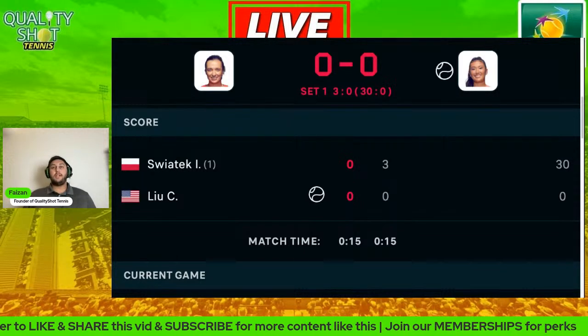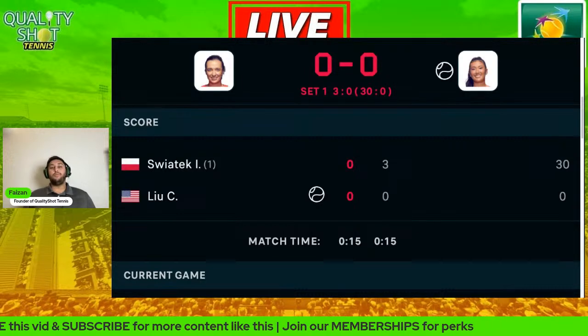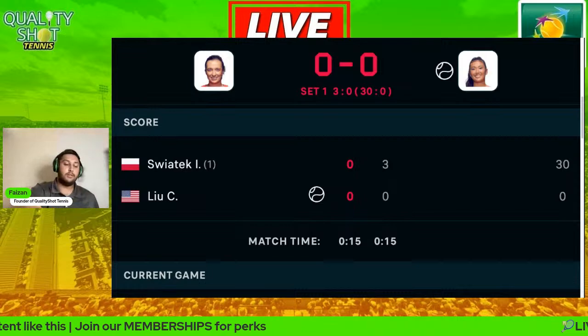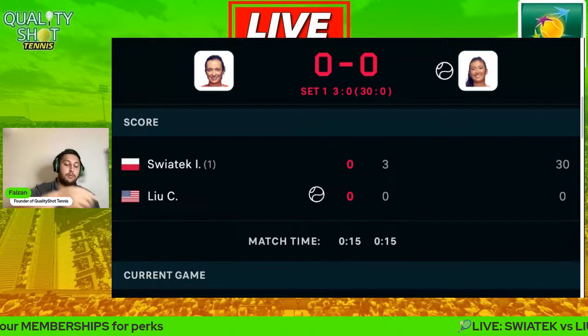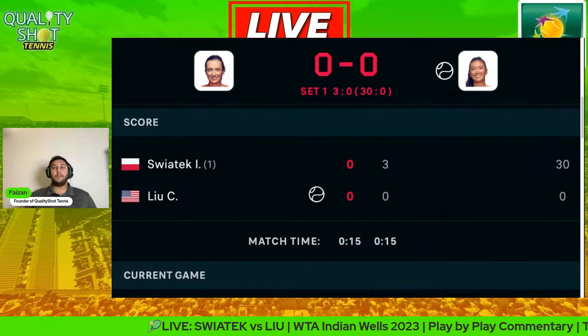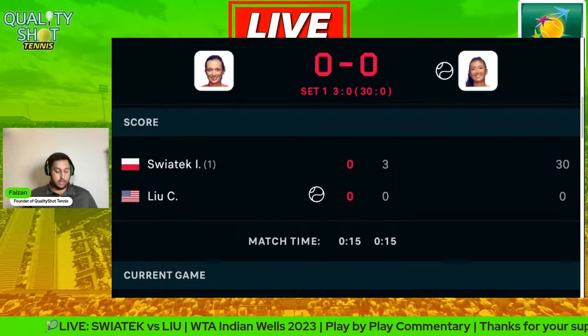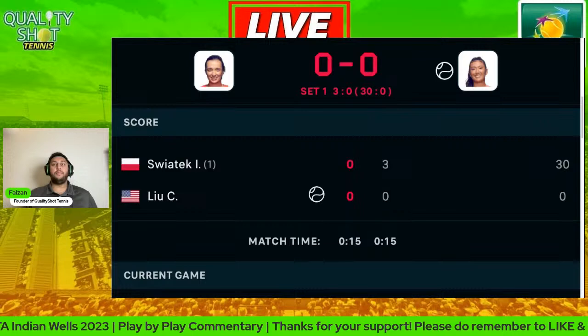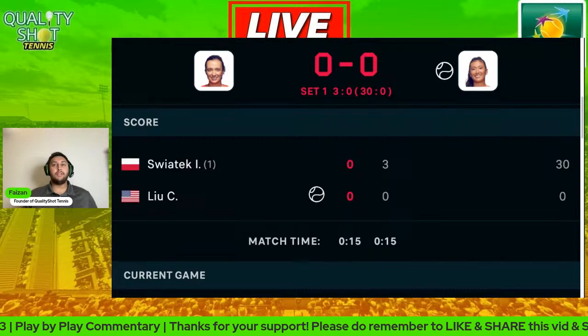Second serve is a double fault. She's struggling. I'm not surprised, unfortunately. I can't say I'm surprised, but it's a shame. I'm hoping she's going to be able to find her groove pretty soon, because the last thing we want to see is her making loads of mistakes. We want Swiatek to really win it, not lose it, if that makes sense.